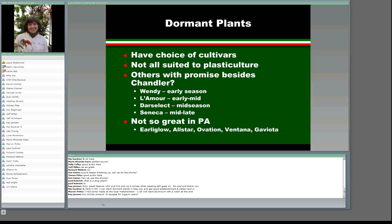Is there a similar product to Apogee for organic users? Not that I am aware of, to answer that question there. Yeah, that's something we may just need to hold off on for a while and see if there's some other way of dealing with that for organic folks in the future, but I would be surprised if anything came through anytime in the near future on that.